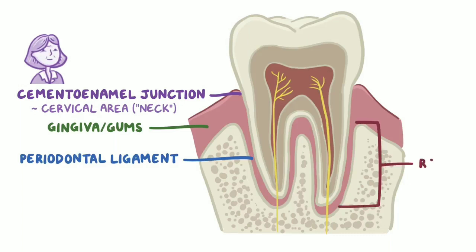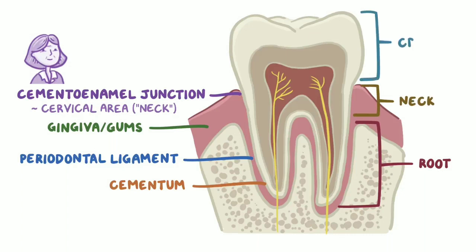The first part is the root, and it sits within the bone. Teeth can either have 1 or multiple roots, and this varies from person to person. The root is covered by the cementum, which is a bone-like substance that the periodontal ligament's fibers are attached to. Next, there's the neck, which is the transition period between the root portion covered by the bone and the crown.